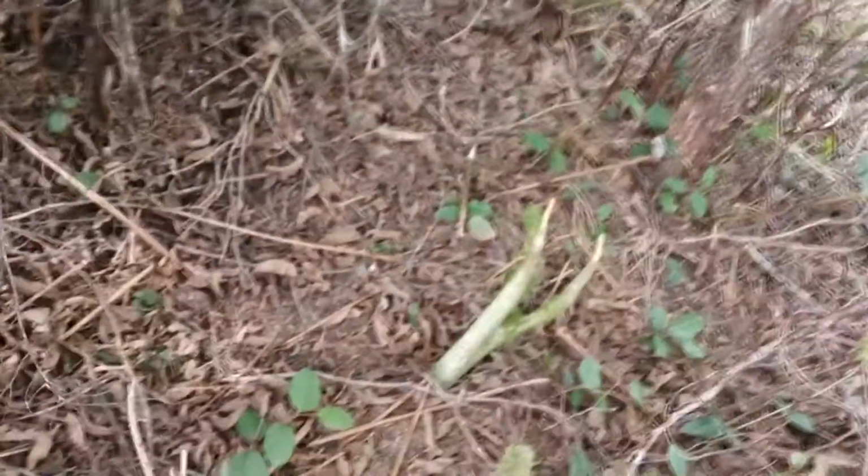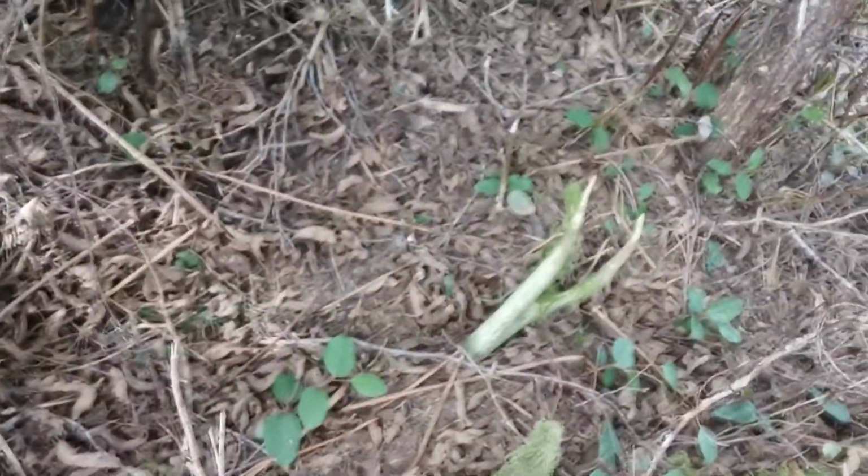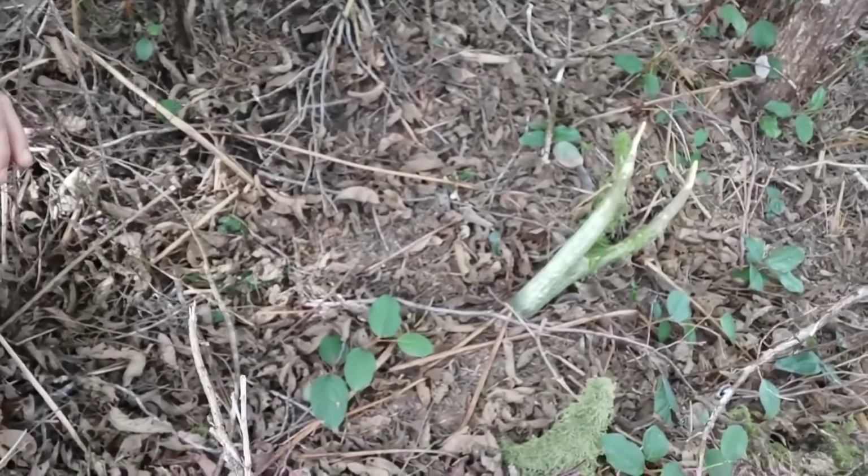I just went and tried to find a couple new spots today, so I was kind of prepared for this. But here's the first one. Looks like a 7 point to me. It's hard to even tell, it's so buried, but I'll get her uncovered here and cleaned off a little bit, and then I'll check back in and see what it is. Okay, we got her out.